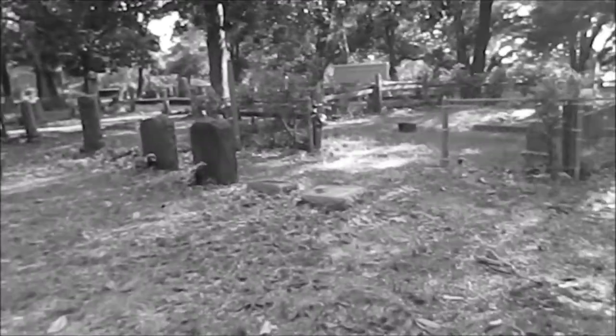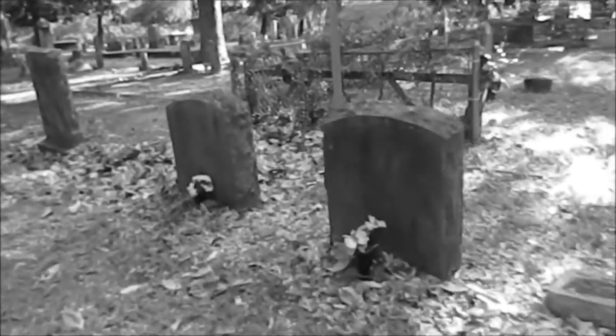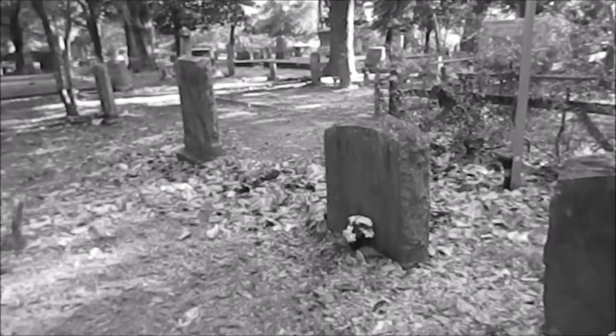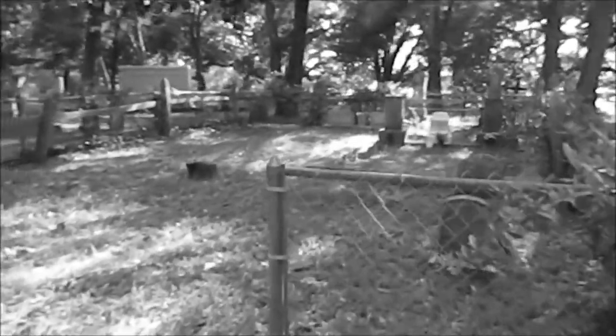I mean, they go back very, very far, like I said, and some of them just consist of a board and a stone. Some have no names. Some are just a cinder block. Then you have some really magnificent pieces like these here that are from like 1845, 1860 through 1911, 12, stuff like that, that you can't hardly even read anymore. Very, very, very old.